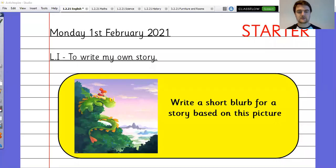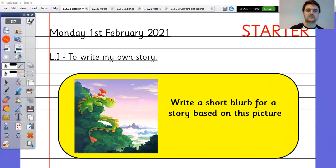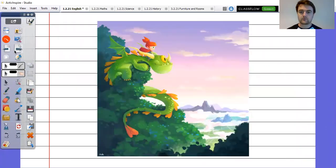So let's have a look first of all. Let me get rid of that message. There we go. So your starter is to have a go at writing a short blurb for a story based on this picture. Let me move across so that you can see it a bit bigger. In your resources, it is saved. You can see it looks like one of the dragons from How to Train Your Dragon, with a girl riding it. So can you have a go at writing a blurb about a story based on this picture? Remember, a blurb is normally quite short, about 3 sentences, that doesn't give the whole story away.